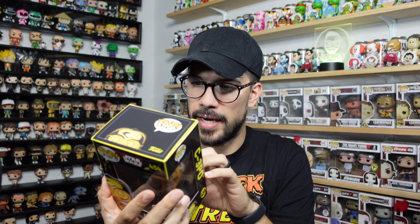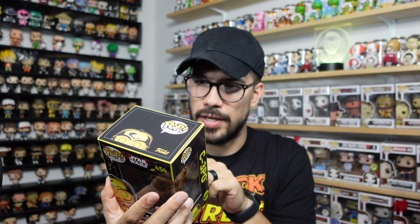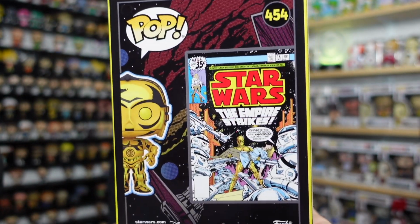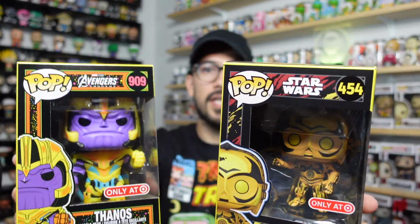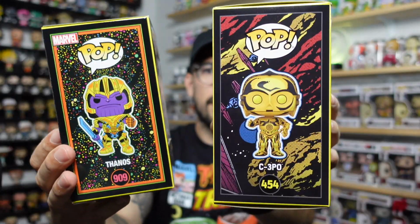So this one's The Empire Strikes Back. There's the wounded rebel spy, vaporize him and his droids. You got a bunch of stormtroopers there. And then you got the C-3PO right in the middle there. So that is a really cool one. I love the box art on this. I love how they have that comic on the back. The colors are awesome. The black with the yellow. So it looks very similar, almost exactly like these Blacklight boxes. So very, very close to it.